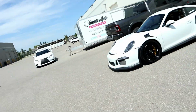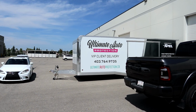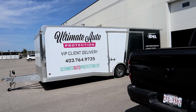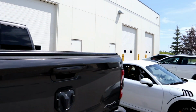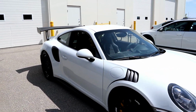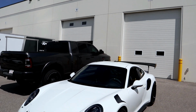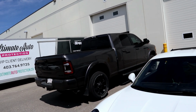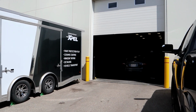You're watching HQ BMW. Today, Royal Rally Graphics back at Ultimate Auto Protection. They're letting us use their shop to get the graphics installed on all the cars. We got Steve and his GT3 RS here, and I noticed they're already starting to put some decals on the cars. Let's go in and check it out.